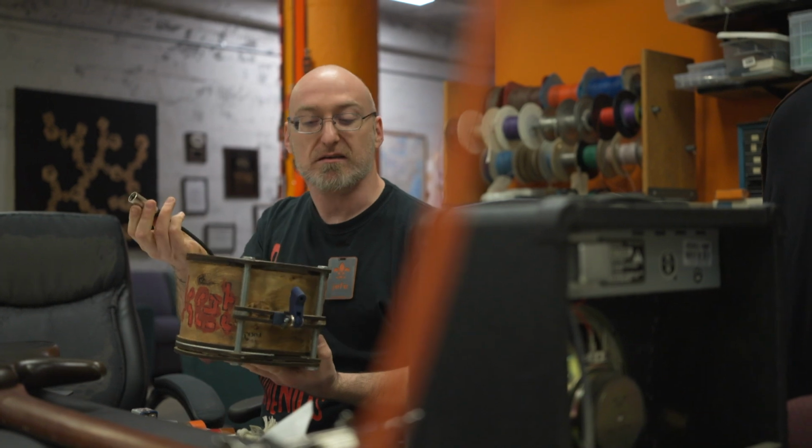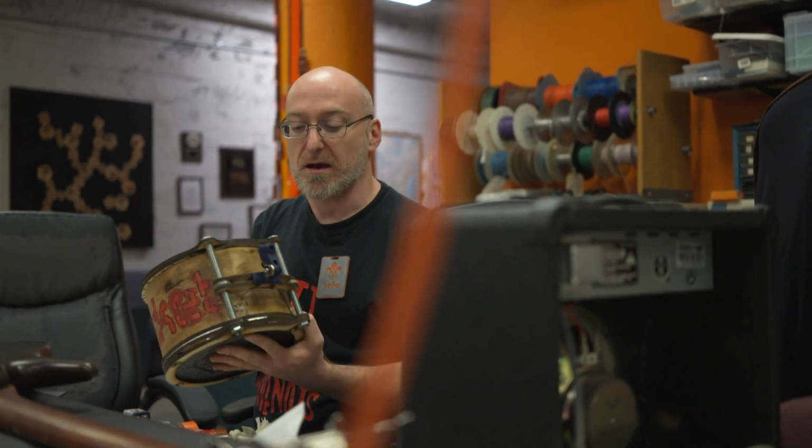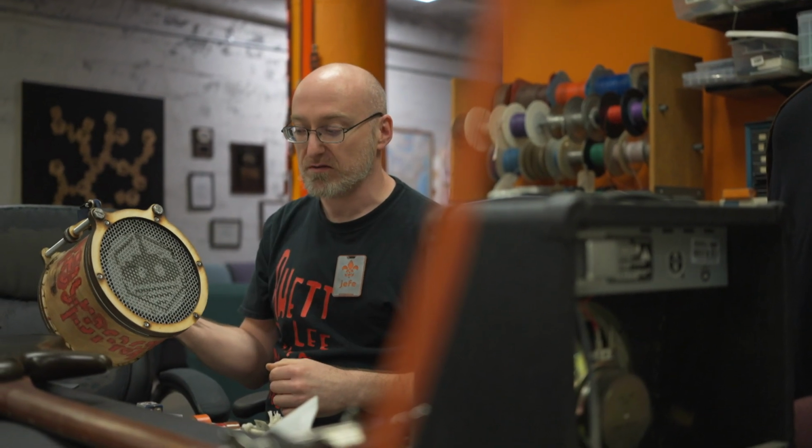Well, there's a type of microphone called a sub-kick, and that's all it is. It's a speaker wired backwards, and then you plug it into a microphone input, and you put it in front of a bass drum, kick drum, and it gives it more thump. And so I made one.